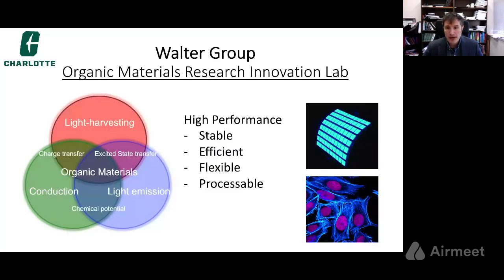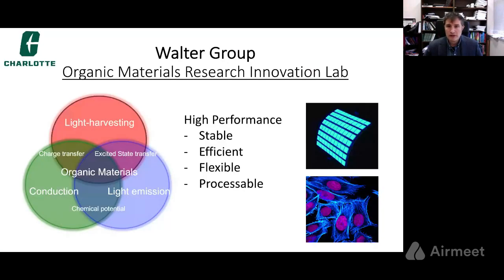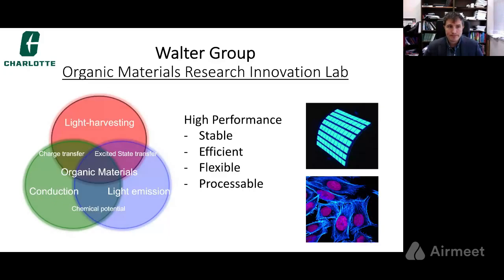The processable part really comes in where we believe that organic materials can make such a huge impact, not just in using materials as fluorophores or as pharmaceutical agents, but also using these kinds of materials for organic electronics, organic light emitting diodes or dyes or fluorophores for a lot of different kinds of applications.